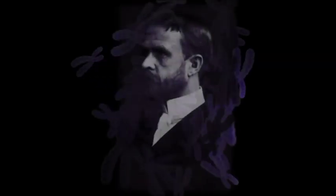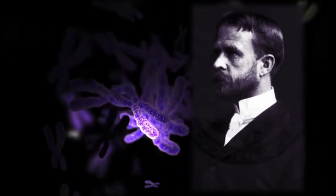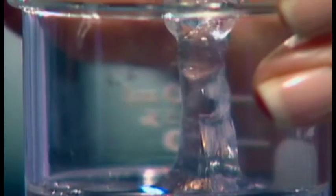In 1910, Thomas Hunt Morgan showed that genes reside on chromosomes. In 1944, Oswald Avery, Colin MacLeod, and Maclyn McCarty showed that DNA holds the gene's information. Aha! DNA now appears on the scene.